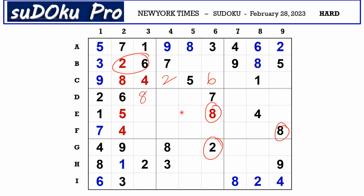Now we have this 4 in I row blocking this cell and there is a 4 here in E row and a 4 in F row blocking these two cells. Now in column 4, D4 is the only cell where 4 can be. Now in column 4, we have only 3 empty cells and the missing numbers are 1, 5 and 6. We have this 1, 5 blocking from E row. So E4 takes 6.